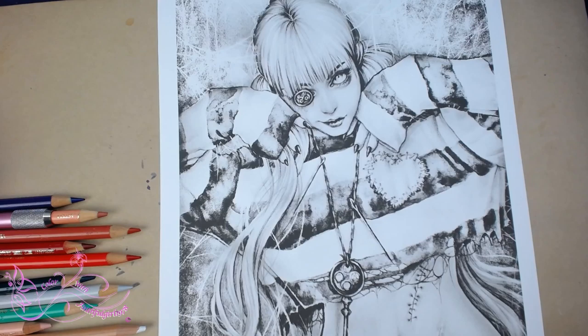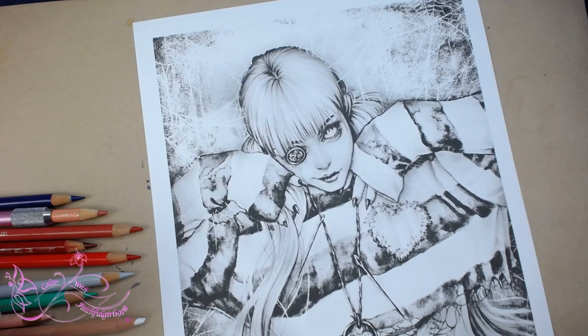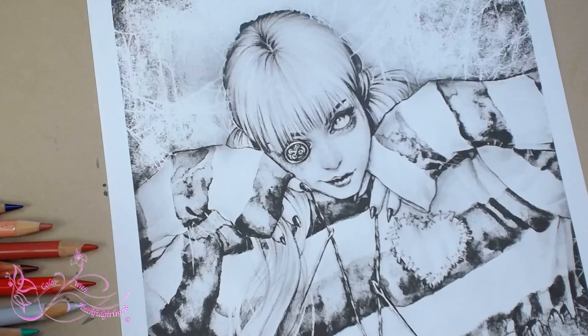Okay, let's get started. Let's do the eye first. I'm going to zoom in for us. Has anyone not been to a color along before? Is this new for anyone?